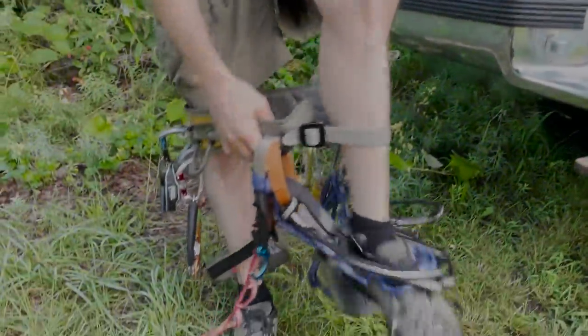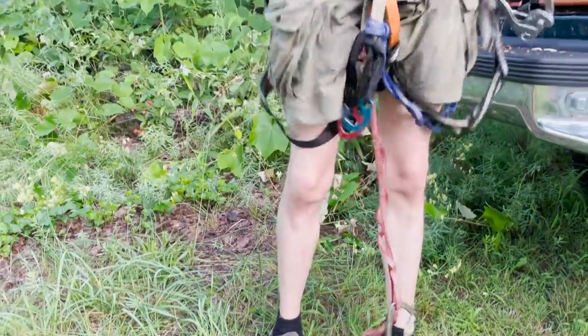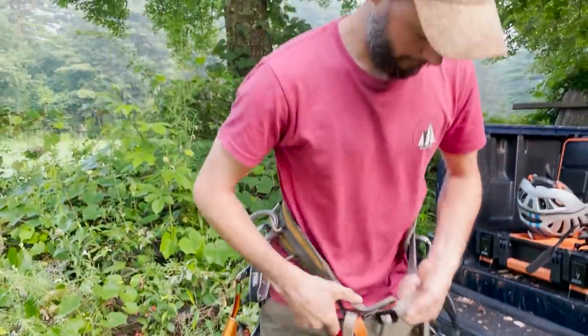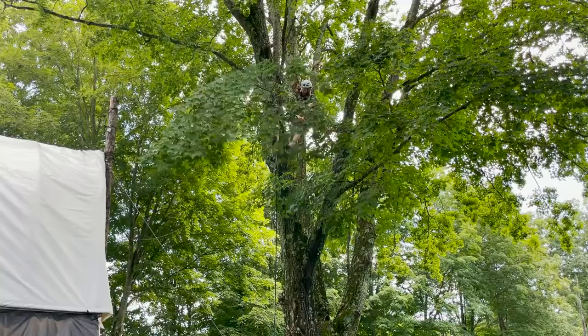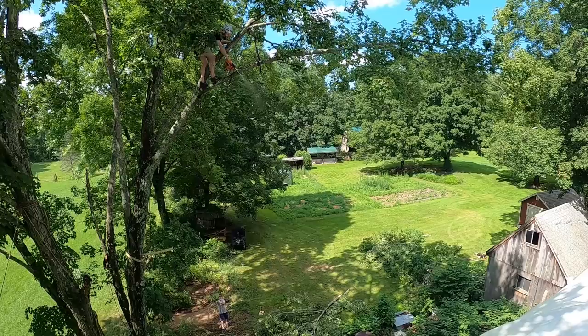Nothing quite as fun as putting on a full harness in the morning. So Grandpa and I worked on the tree the other day a little bit and got the rope rigged.